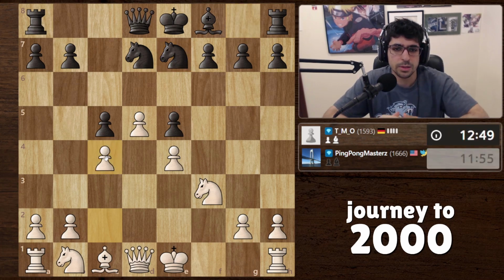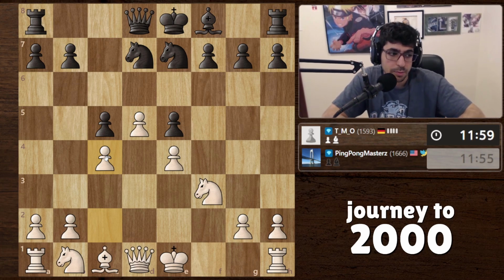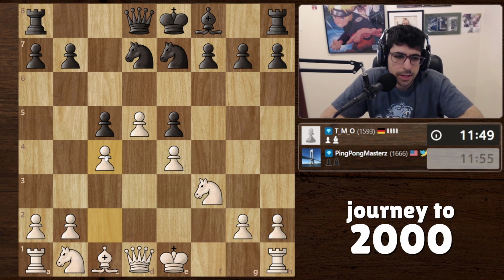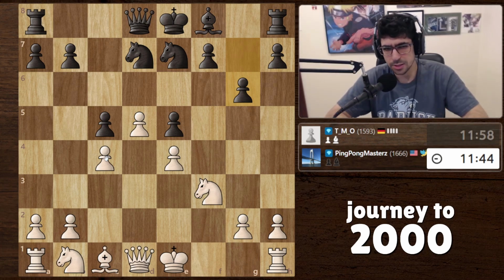Let's see what happens. Maybe we should castle so knight c3 is more doable, but I guess queen a5 still attacks, so never mind. Just realized queen a4 might be a way to target the king too. Okay, so he's going for this fianchettoed idea, and it's a little weird. I think now we're just winning. I'm really curious what the computer says, but I think now we're just winning.